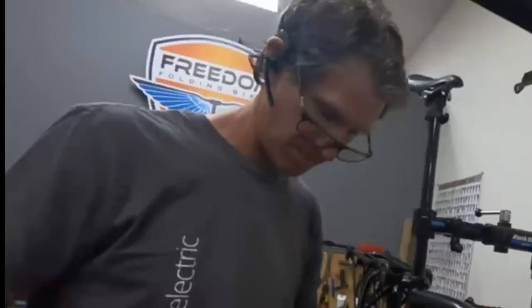Now, with that little explanation of what the difference between a race bike and a normal bike is, we're gonna talk about a performance folder that I have found, and special thanks to Chuck at Freedom Folding Bikes, because I got this bike from Freedom Folding Bikes. But this is an actual performance folder, and I am excited to show it to you.